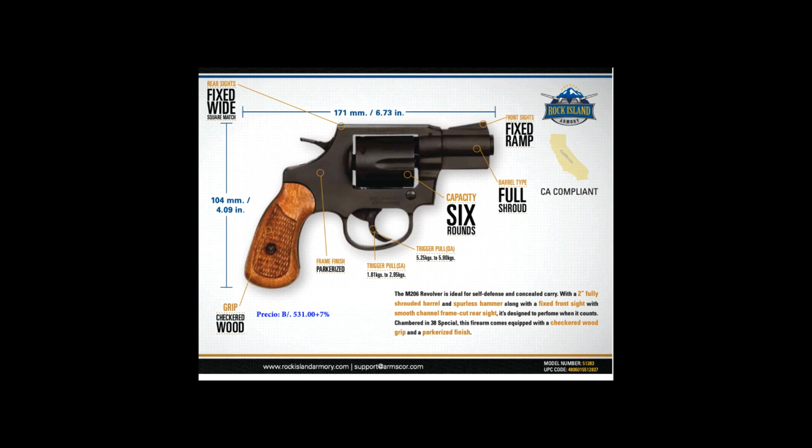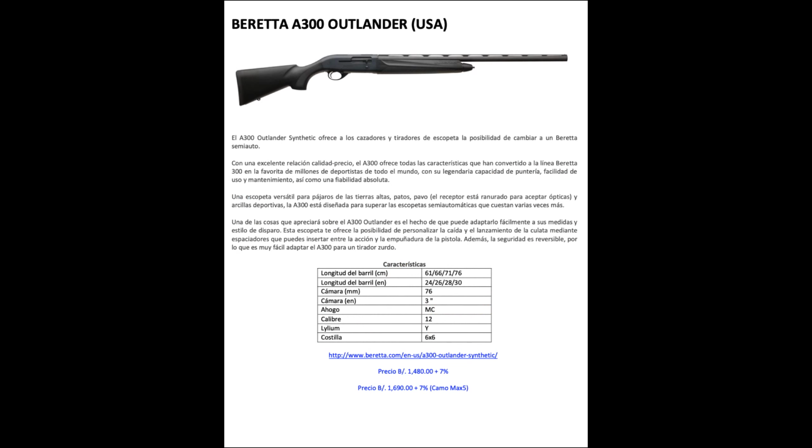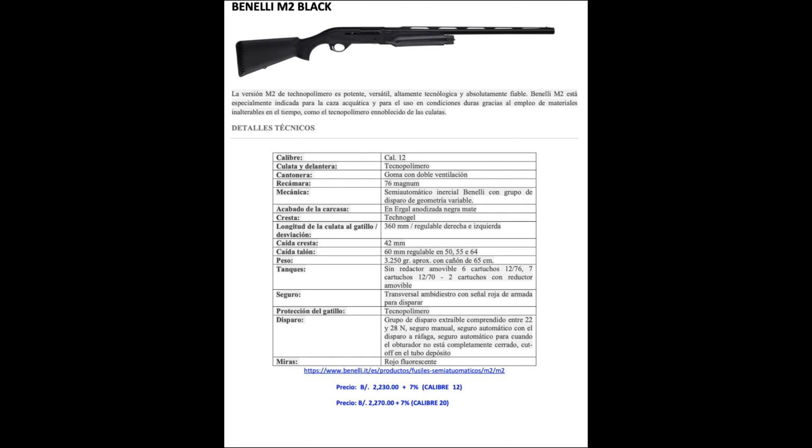Another gun. This one has a brand Rock Island on it, but it's assembled, it's done in the Philippines. Very poor quality, by the way, although some swear by it, but the quality is very poor. All of assembly and parts, just over $500 on it. There's some shotgun options. Beretta, $1,700. Benelli, over $2,000.